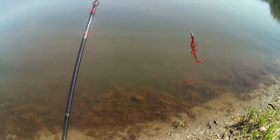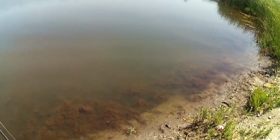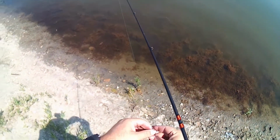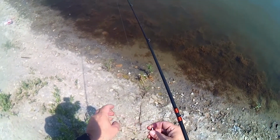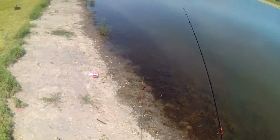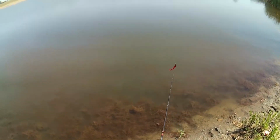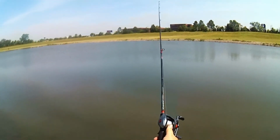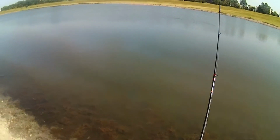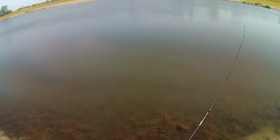It's the middle of the day. It's a little hot. Not expecting too much action on this pond, but I wanted to highlight this pond to you as a close to home fishing opportunity. So you can come, take the family, and enjoy a day on the water.